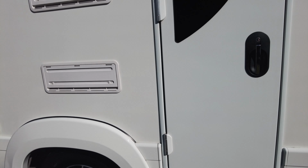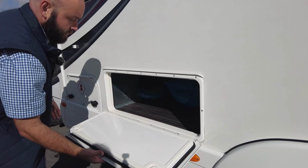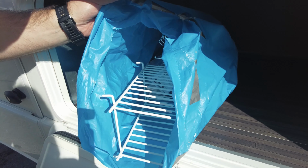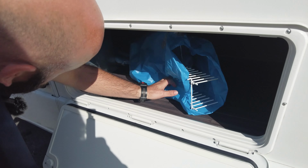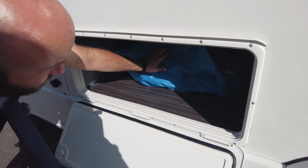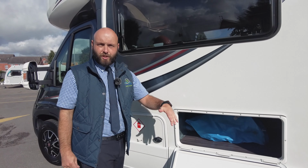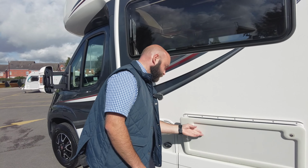Now, just coming around here, just had a quick look before doing the video. So in here, the previous customers have left all your kitchen items, shall I say, and a couple of gas pipes in there as well. To me, they look like they've barely been used. They look near perfect. And again, that's a lovely big space, and that goes under the bench seat, obviously on the passenger side as well.